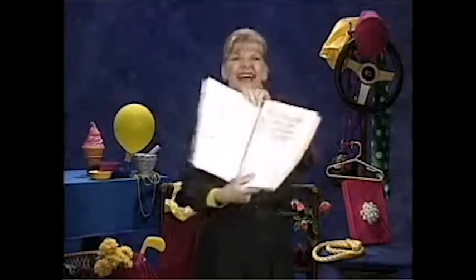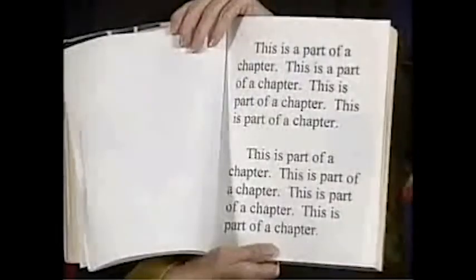Captions are a variation of the sign for sentence. Captions. Your hand represents a piece of paper, and this amount of text on a page is a paragraph. Sign paragraph twice to show that more than one paragraph can result in a whole chapter.